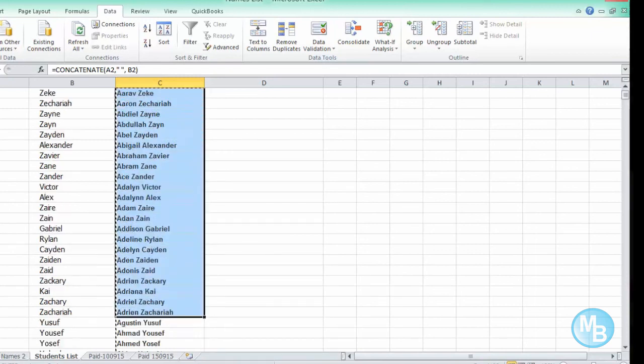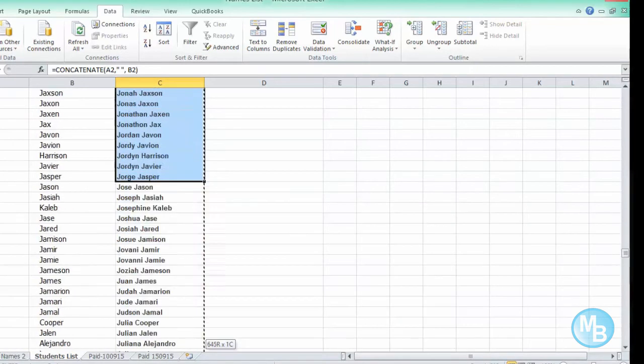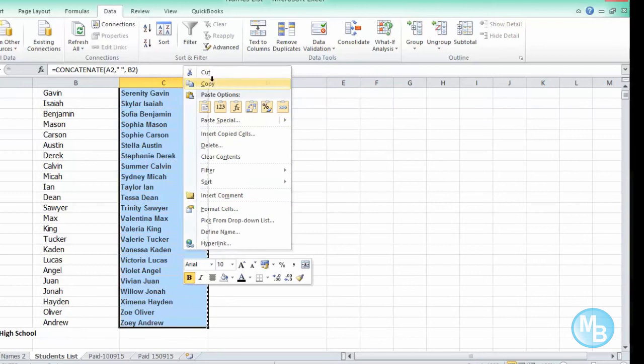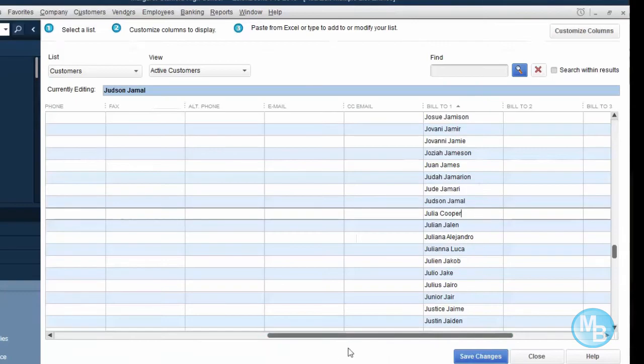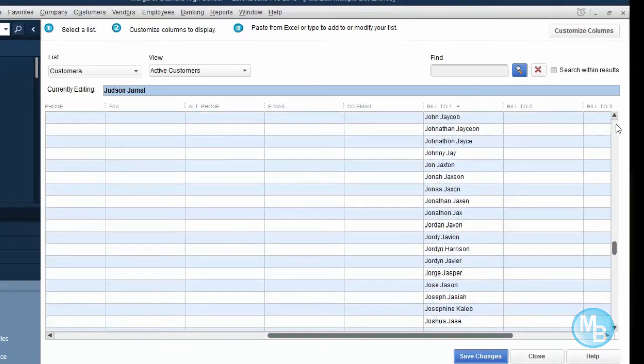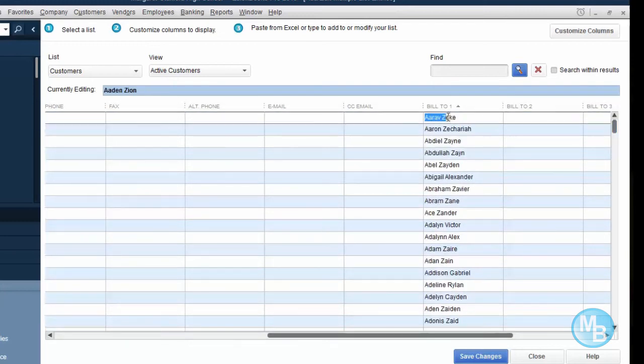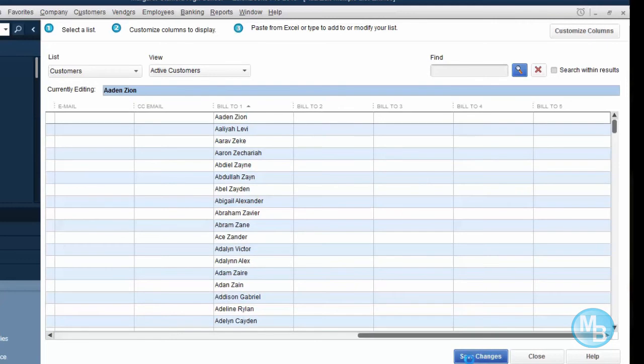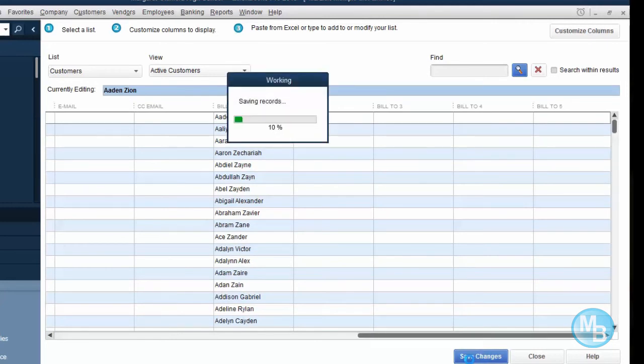The data was not copied from the top. So we're going to copy the data from the top. And we'll see how it goes. It should solve the problem. So we're going to do it again. Right, and that seems to be it. We have to ensure that we copy the correct information to QuickBooks.